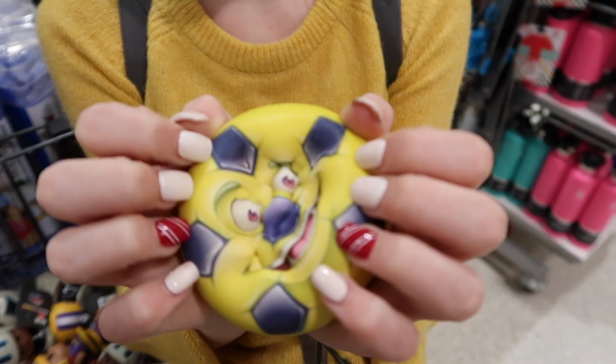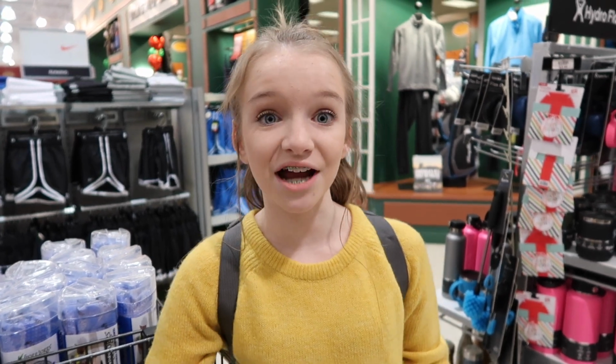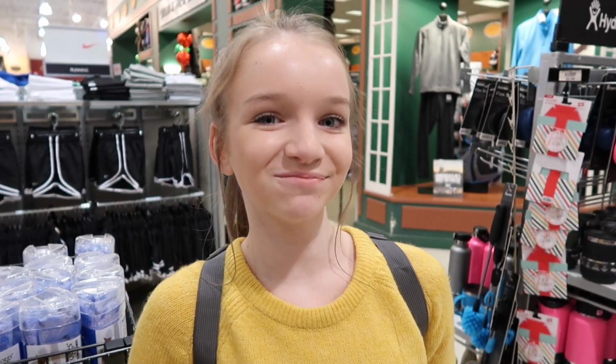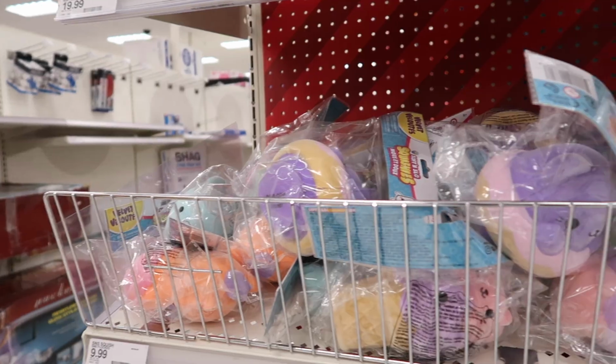What? And now we're going to go to GameStop because I actually have to get something there, so let's head there. And then we're going to go to Target. So we are now at Target and they have these velvet squishies and I'm going to show you guys which ones they have.